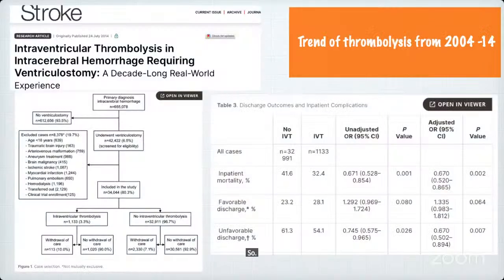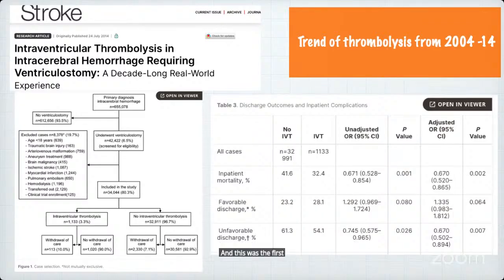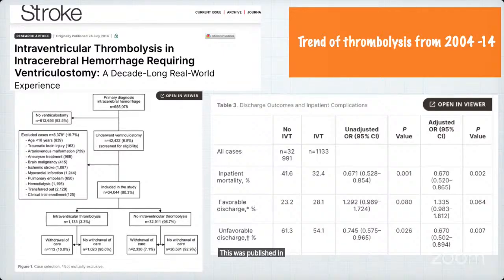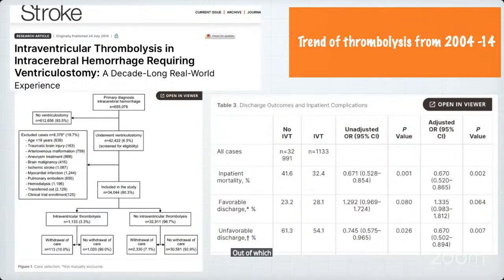Initially, like I talked about, the research on intraventricular thrombolysis began pretty early in the 1990s. And this was the first meta-analysis that was published. The data gathering was over a period of 10 years from 2002 to 2011. This was published in 2014 in the Stroke journal. And they looked at intracerebral hemorrhage in roughly around 6,55,000 patients, out of which 6,12,000 patients never had any ventriculostomy or never had an EVD placed.